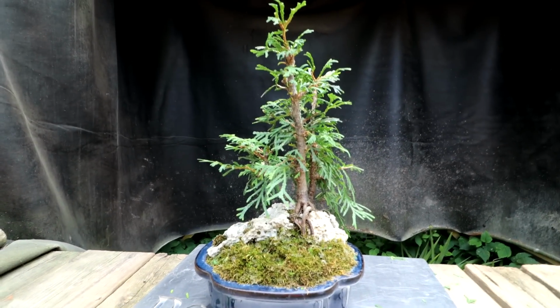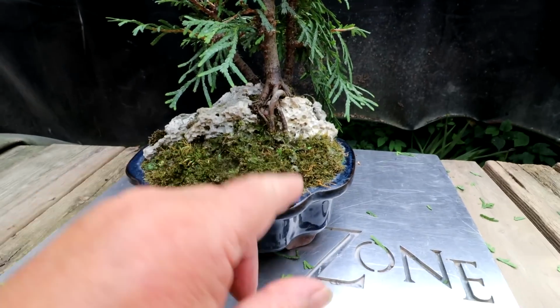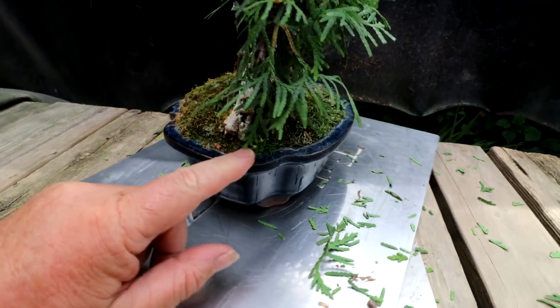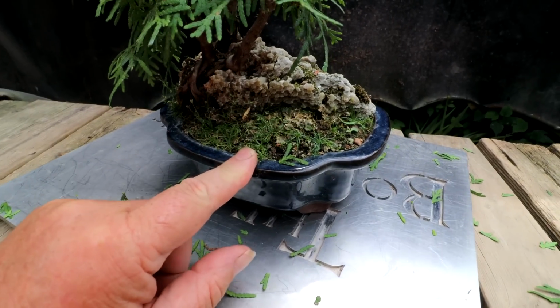There's a look at the trees. I think they're looking quite nice. So in here I have liverwort. I've got that Scotch or Irish moss at the back and more liverwort. So I've got to pick all that out.